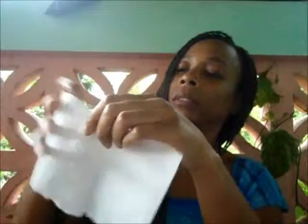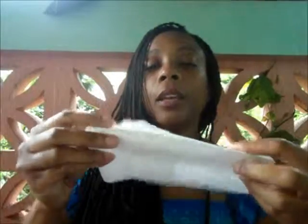Further, I found another way of saving on this. If it's a big paper towel, because obviously this is a lot of paper towel, you don't need all of this for your undies. So what I like to do is I rip it in half. Depending on the paper towel, they come in different sizes. I then take it and I fold it over. And then I fold it into a rectangle, in the shape of a panty liner. So it basically comes out like this.